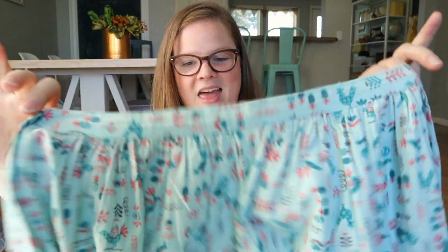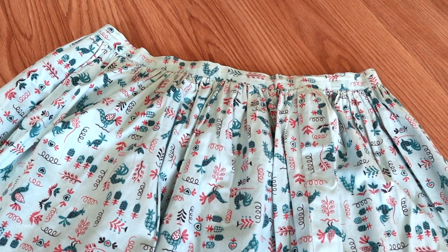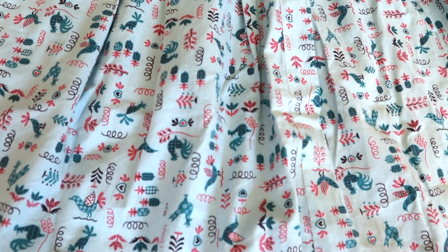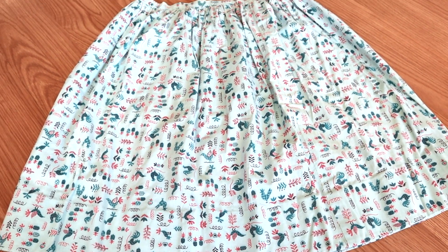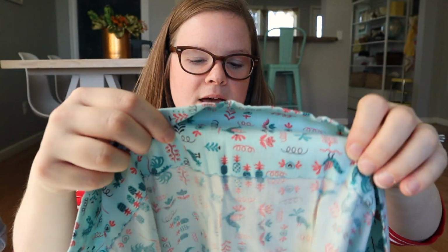This to me is probably one of the more exciting finds that I found. You guys might not think so, but I found a handmade skirt and it looks like it could be vintage. It was only $1. It's a soft sort of robin eggs blue color with turquoise accents with pineapples, roosters, flowers, hearts, and then the little curlies and pink, and it's just really cute. I knew that it was handmade, especially the way it's stitched along the inside hem.